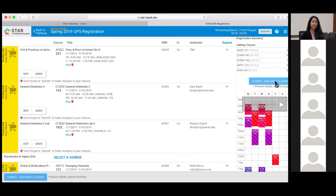So let's say you register for this General Chemistry 2 lab that's on Mondays. And then later on, you find another course you want to take that conflicts, so you need to change your lab time. What you would do is you would actually click drop. Once you're registered, you'll have that option, and then you'll submit the drop in order to drop that course, and then you can add another.